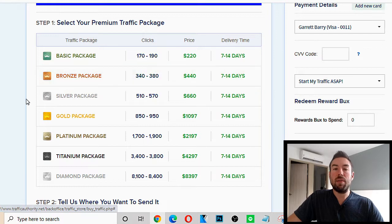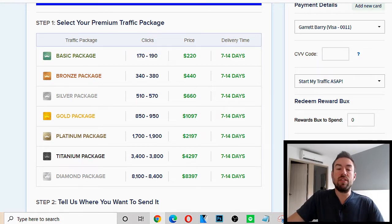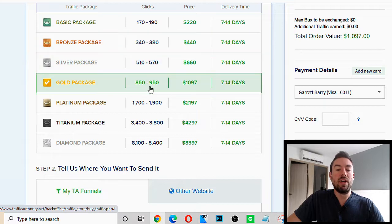Traffic authority basically gives you access to very high quality clicks. These clicks that you can purchase are of real people that are interested in either starting a home business, joining a biz opportunity, or making money online. So these people that can click our link are very, very high quality. You can choose what package of clicks you want, from the basic all the way up to titanium. Gold is one of the most popular. It gives you 850 to 950 clicks, and it delivers within 14 days.